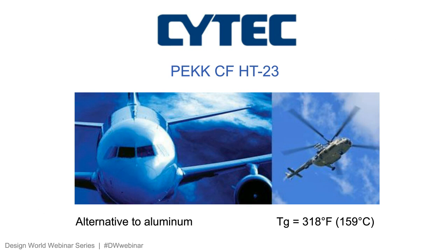Newer versions of PEKK plastics are coming out in production-grade versions for laser sintering additive processes. These materials are being used in such applications as aerospace. PEKK CFHT23, for example, is a thermoplastic, a high-temperature resistant polymer filled with 23% carbon fiber, which helps reduce directionally dependent strength, also known as anisotropy, of built parts. This gives you more flexibility in part orientation for the build.